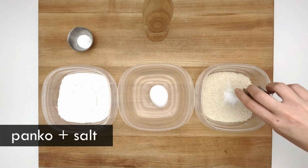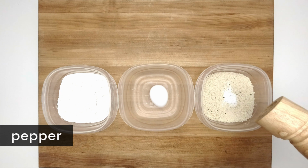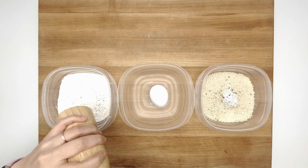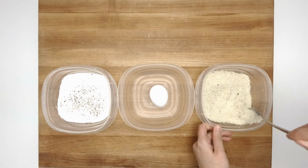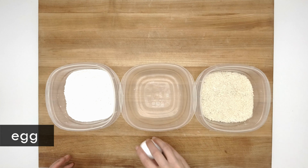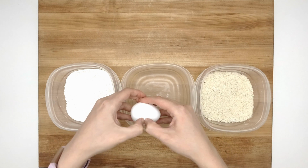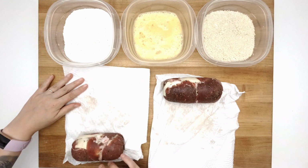I'm getting my breading station prepared by seasoning the flour and the breadcrumbs. I'm using panko because I had some left over from the sandwich basket episode, and I think they're just better than the average breadcrumbs. I'm also adding a little cheese because you can never have too much cheese. Alright, now I'm ready to flour, dip, and dredge.